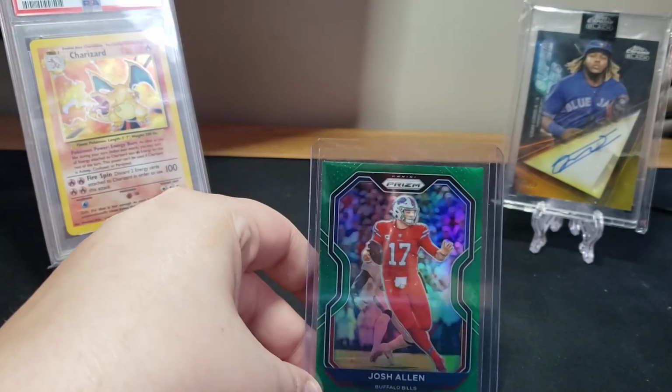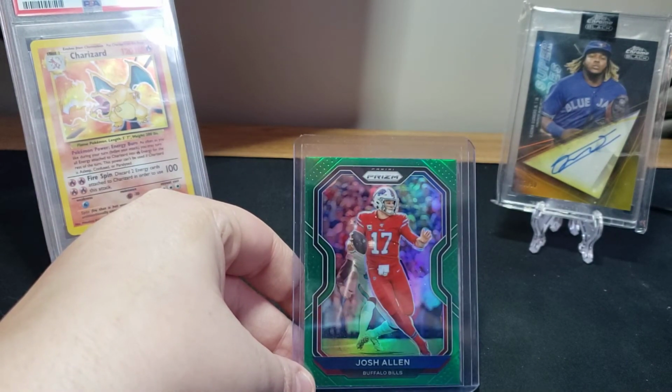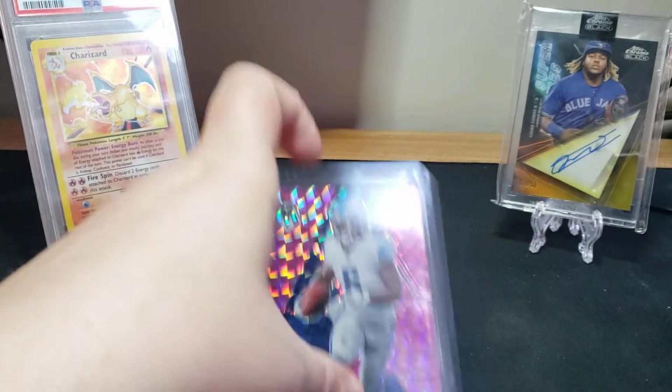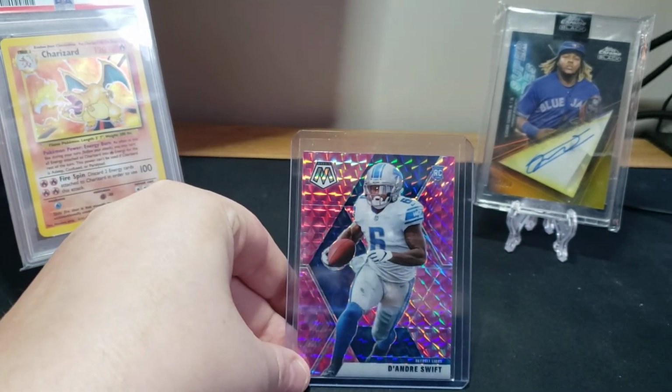This Josh Allen I pulled from a pack of Prism a couple months ago. Right when I pulled it, I thought it was centered really, really nicely. And Josh Allen is a man, so I'm sending that one in. We got a pink Mosaic D'Andre Swift.